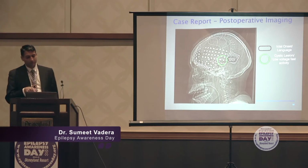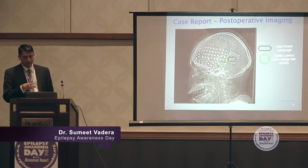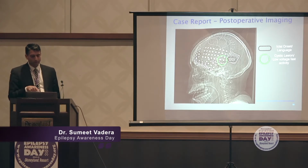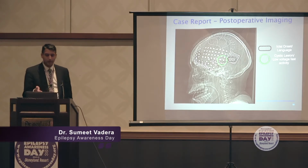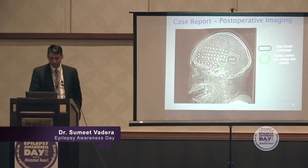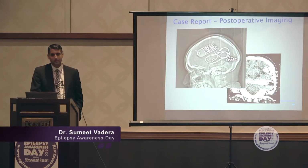Now, this was a very challenging case because she had seizures coming from the area where that cyst was, but also from the language area. And unfortunately, of course we can't remove the language area. So what we did was a hybrid surgery. We removed that cystic area plus the area around where the cyst was, and then we placed an RNS over the part of the brain that her language and seizures were coming from.